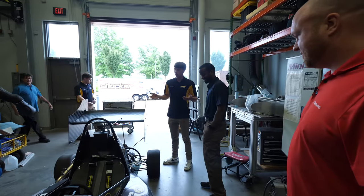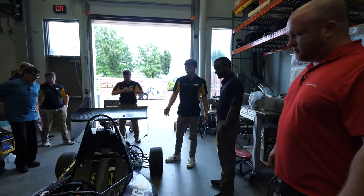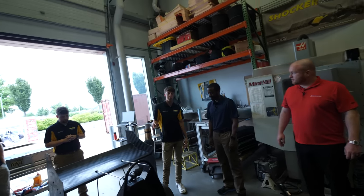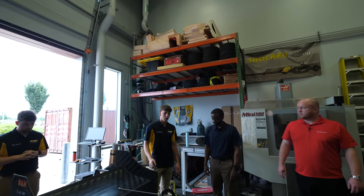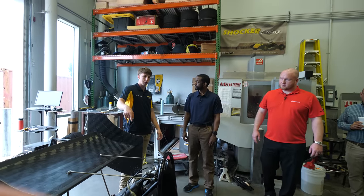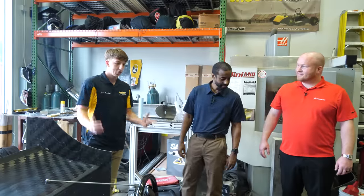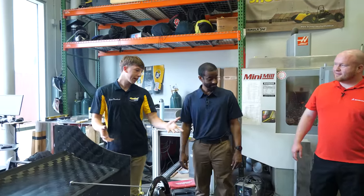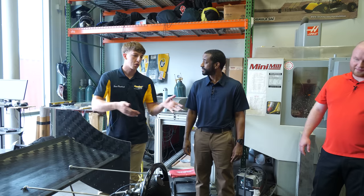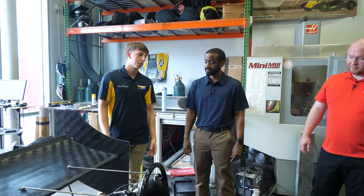The whole point of it is to mimic a Formula One style car. So obviously it's a single passenger car. We have restrictions on our engine size, so we're limited to 710 cc's. Okay. Most teams are right around that mark. We currently have a Honda CBR 600RR. It's a street bike motor. Full aero package, rear wing, front wing is our aero package. It just increases downforce on the car, allows us to go around corners a lot faster. A lot of design work goes into that. That's what a lot of the aerospace majors do.